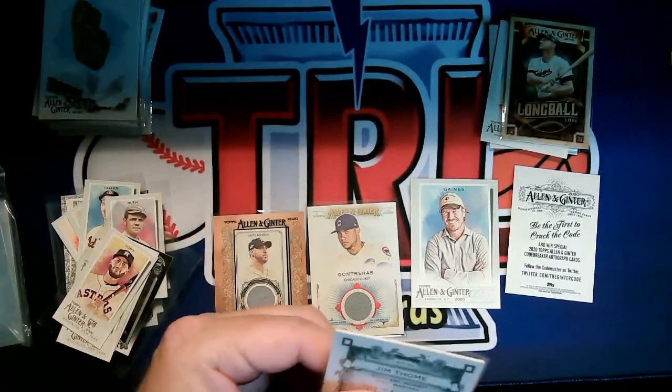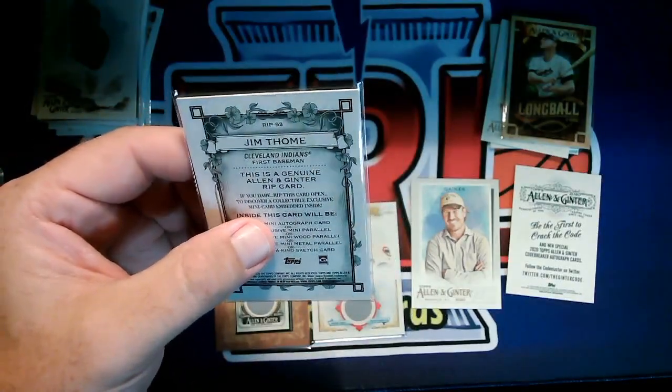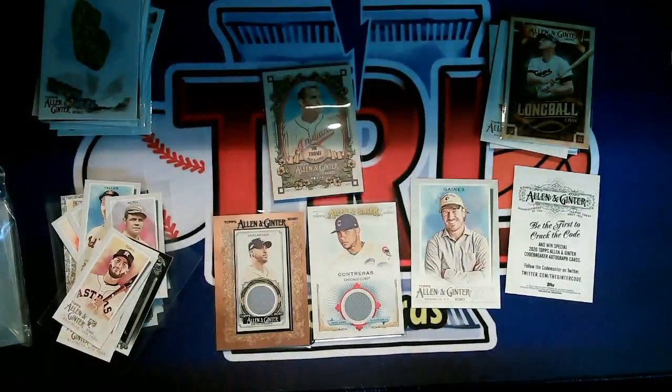Oh, you know what? I don't have a magnet. I should get a magnet, and I've heard if you have a magnet, at least you can see if it's the metal one. So, okay, well, did not disappoint overall.